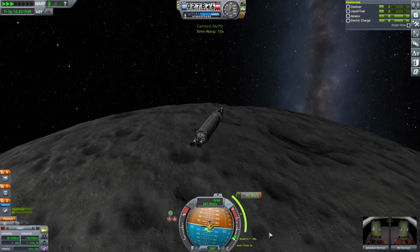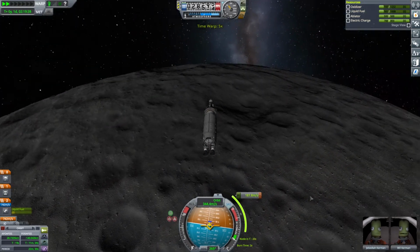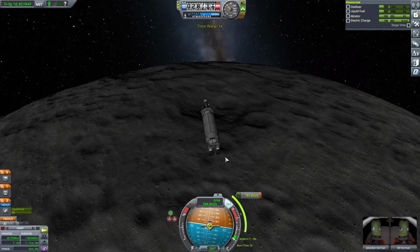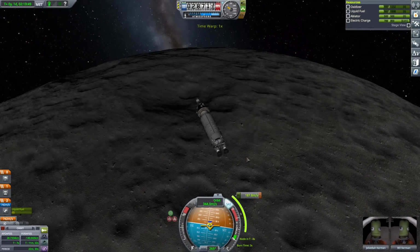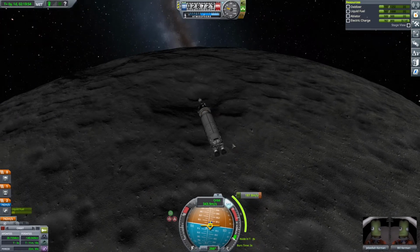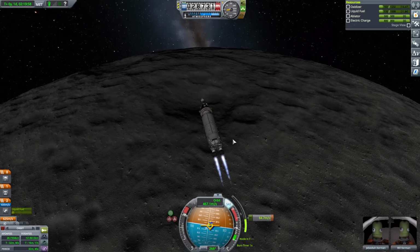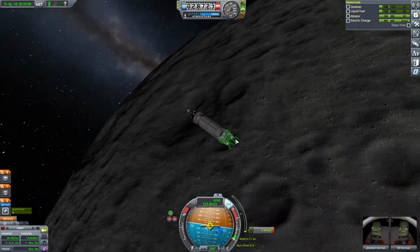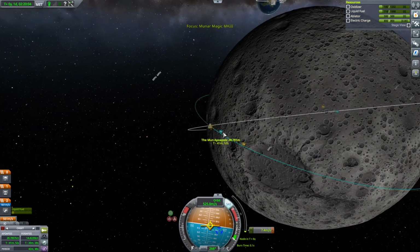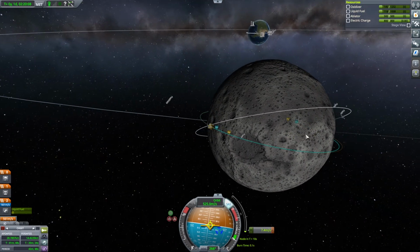Okay, so let's keep going further and further away from the moon. Farewell, old friend. I hope that the flag didn't explode when the rest of the rocket fell on top of it, but I needed to separate that as early as possible to make sure that we are good in terms of weight. And there we go for an orbit. Okay, that leaves us with 561 meters a second and a periapsis of 14k, which is low, but good enough.